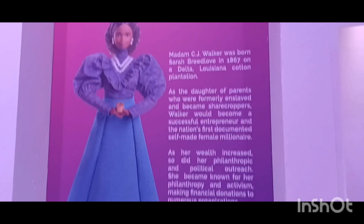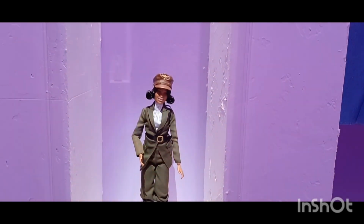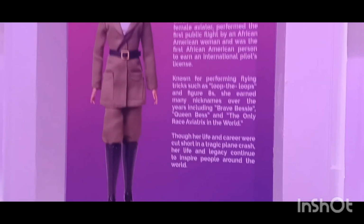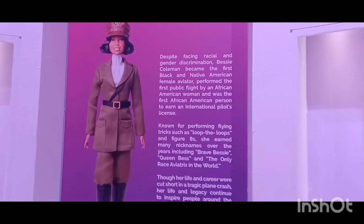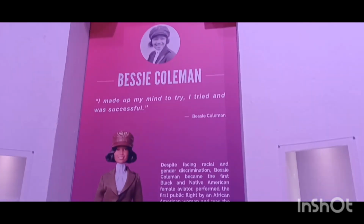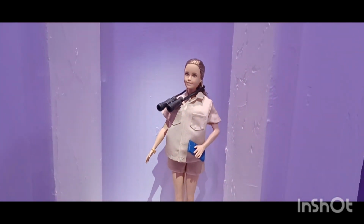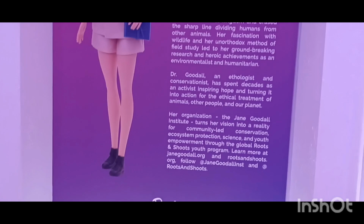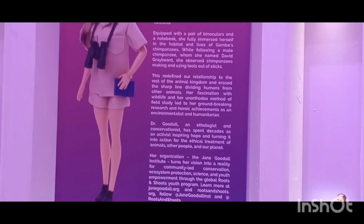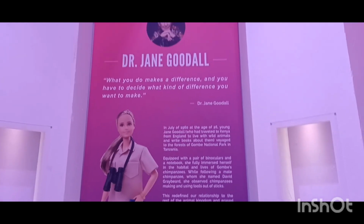And her doll holds the hair care product that she created. Next, we have Queen Bess, Brave Bessie. Bess Coleman was one of the very first African American women and Native American women to receive a pilot's license. Next, we have Dr. Jane Goodall, one of the most outstanding anthropologists and primatologists in the world. Her doll is made all out of recycled plastic.